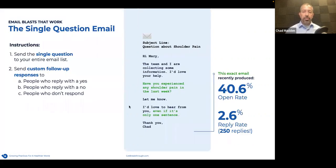Here's another one. So type number 1 that we focus on is goodwill. This is type number 2, which is called the single question email. Again, I had briefly introduced Carl in the beginning of this. Carl had sent, I believe at the time we met back in 2012, over 100 million emails in his career. So had done a ton of testing. And this is just a very simple one that can work. So, have you experienced any shoulder pain in the last week, or some form of how are you doing, right?